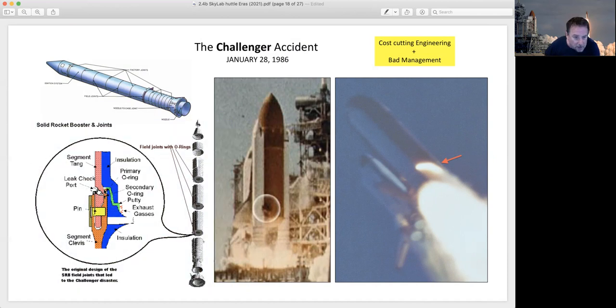Okay. Coming down through this joint. So you have the first O-ring, and then you have the second O-ring. And then if it blows by, it can come back out, and basically you can get a leak. And so the bad thing about a flame coming out of this is if the flame actually then goes against the external tank, and then you have a flame on your liquid hydrogen, and of course that's going to be a bomb. And this is exactly what happened.